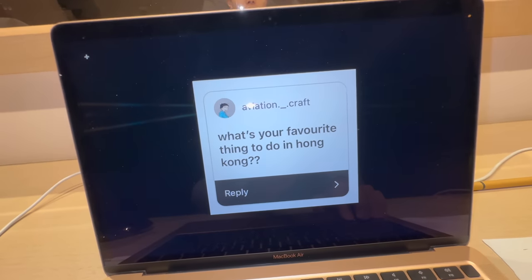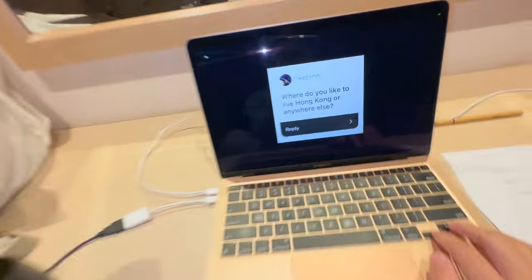What's your favorite thing to do in Hong Kong? I love going back to Hong Kong. I was just there for 5 days and literally, it wasn't enough, even though I go back quite often. I like going to the theme parks, I like going to the outback, the beaches, and just walking around Hong Kong Island. It's so busy, but it's chaotic in a nice way.